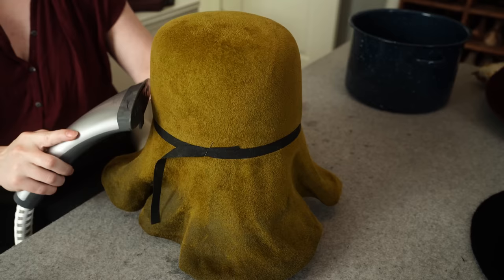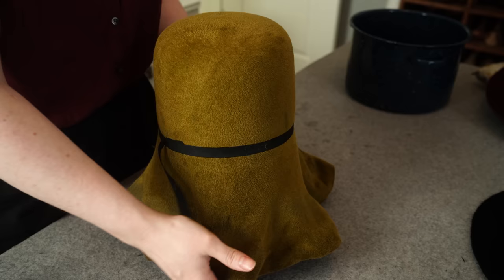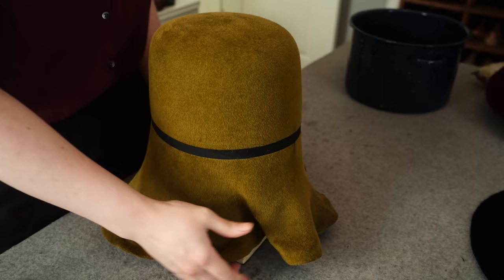I used the steamer to sort of shrink up and give some sections a little bit more malleability as it was drying, and made sure to keep tugging down, because the more you create length, the less width you will have. It just tugs one way or the other.